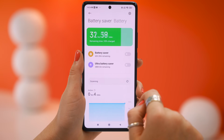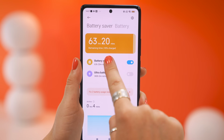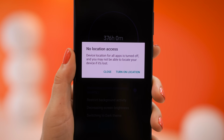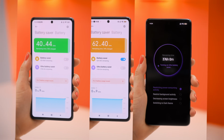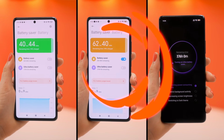And if you go into battery and performance under settings, you'll see how many hours you have left. But if you toggle on battery saver, you get more hours, or if you toggle on ultra battery saver mode, you'll get a whopping, mind-blowing 376 hours of battery life remaining. I mean, that is just crazy. So when it comes to this phone, it's probably the fastest charging in the world right now.